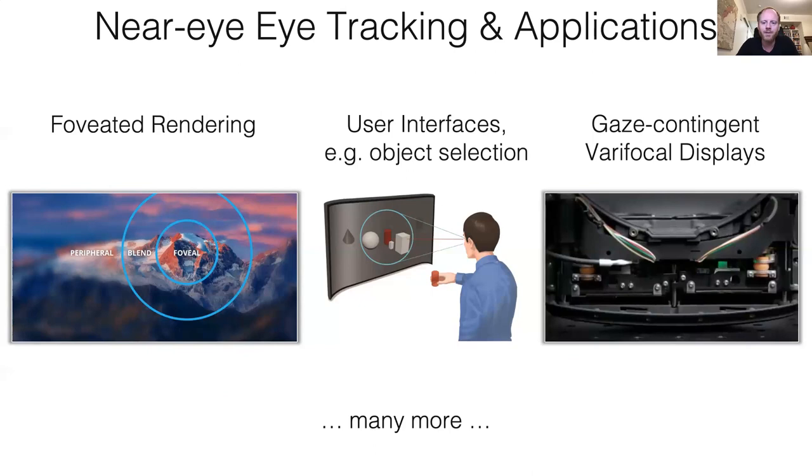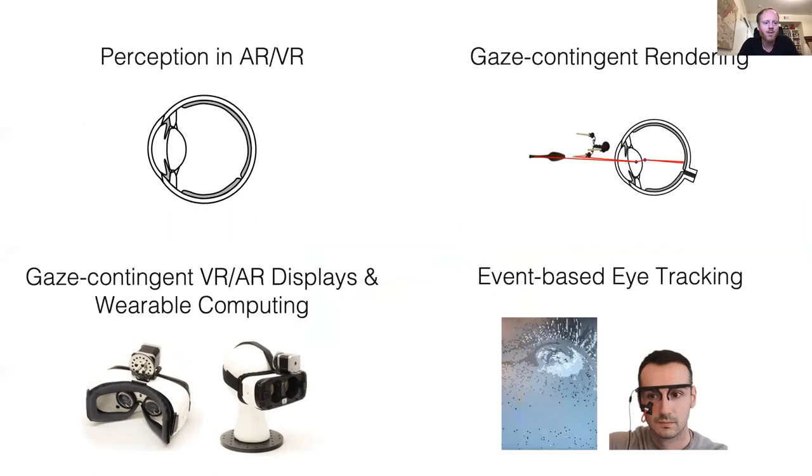What I'd like to do is tell you a little bit more about some of the recent work we've been doing on modeling perception in a gaze contingent manner that is particularly important for AR and VR applications. I'll tell you about some of the gaze contingent rendering systems we've been working on, including ocular parallax rendering and gaze contingent stereo. I'll tell you more about gaze contingent AR VR displays and maybe even more so about wearable computing systems in general that can be enabled by eye tracking. And then lastly, I'd like to show you some of our recent work on ultra low power and super fast eye tracking using event sensors.